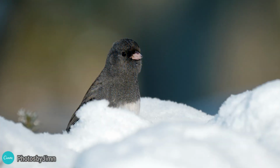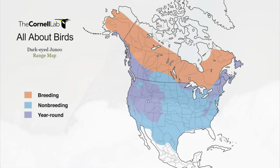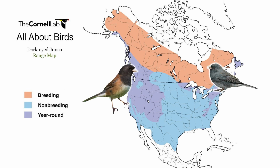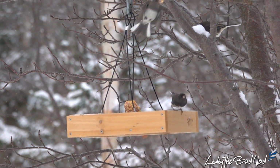A medium-sized sparrow with a cute pink bill is the dark-eyed Junco, very common throughout North America from northern Mexico to as far north as Alaska. On the eastern side, it's the slate-colored variation, and on the western half, it's the Oregon version. These dark-eyed beauties love feeding stations over winter.